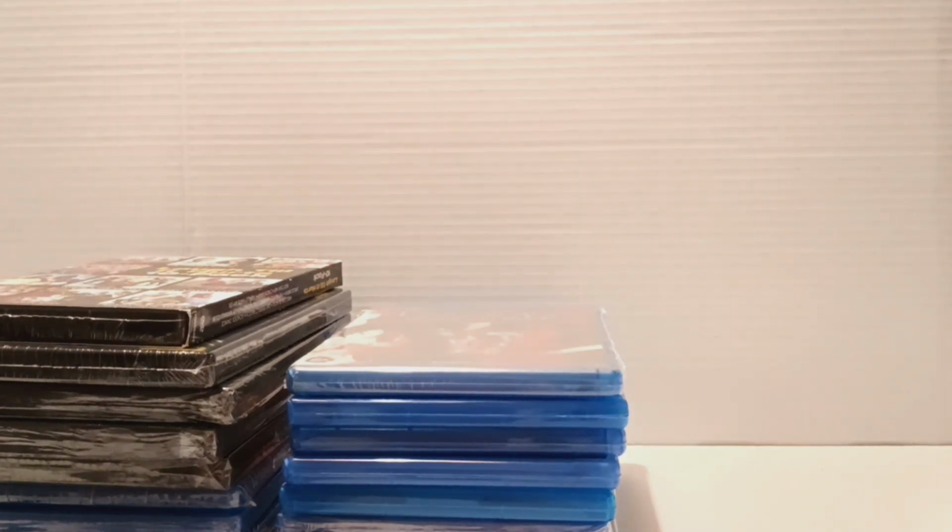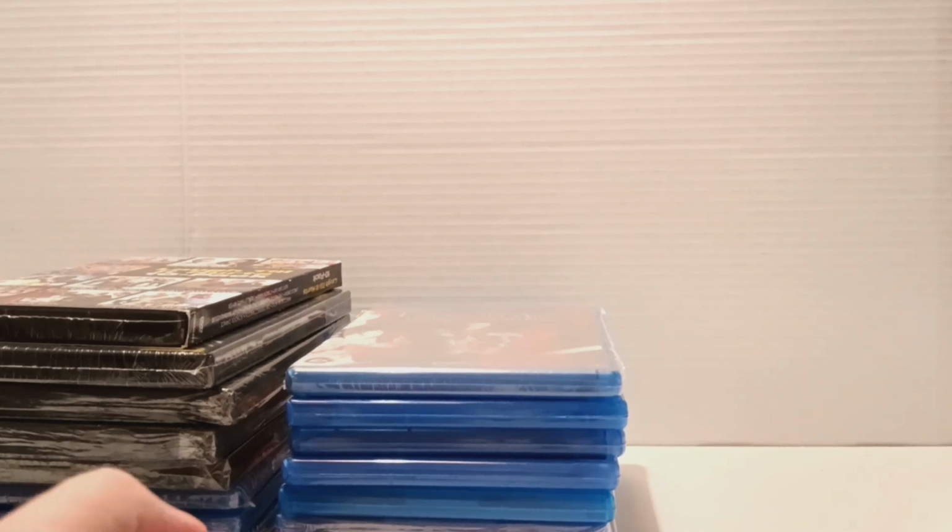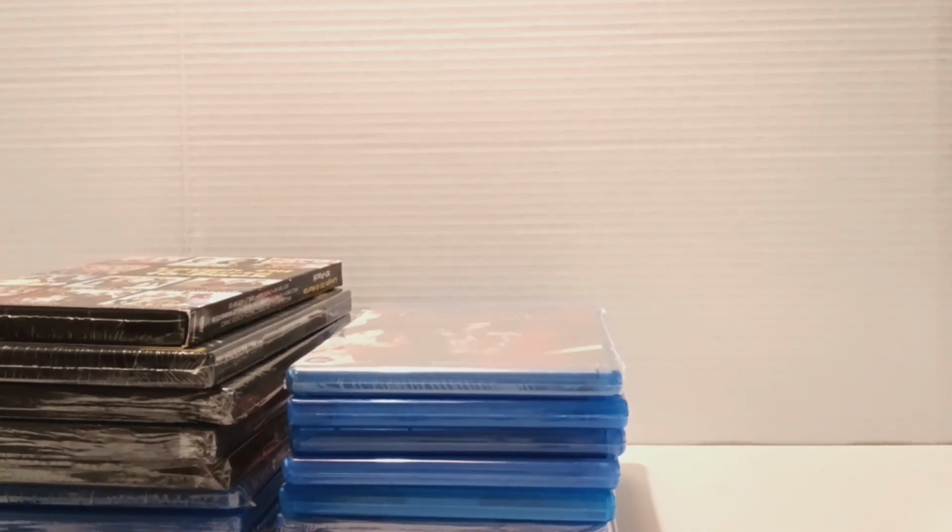Alright, so the final stack is the DVDs. Got quite a bit of them. This movie that I picked up was actually a random find, to be honest. I saw it a couple of times when I used to rent from Redbox, and I really enjoyed it. I've been wanting to get it for a while, but it was kind of pricey at the time. But for $1.25, I'll take it all day, every day.